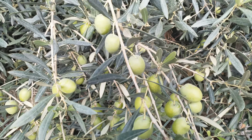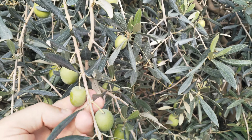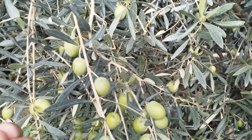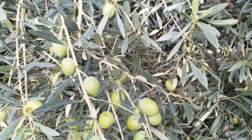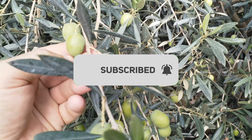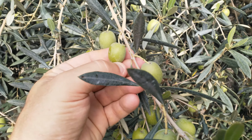Now, for oil, the best color is green. You may ask why. The answer is green olives produce more virgin oil, while the black olives produce a very low quality oil, which usually has a mixture of water in it. So the best quality is when it's green and it's starting to get brown below.